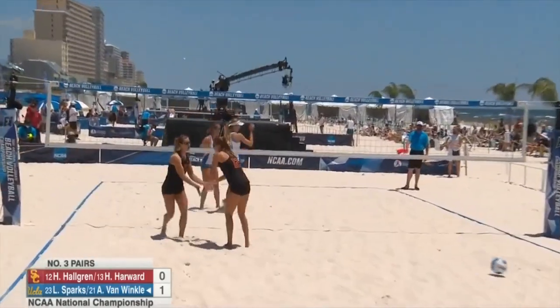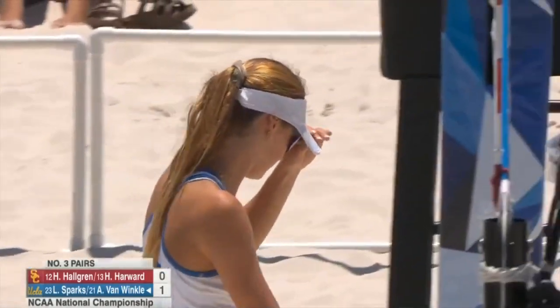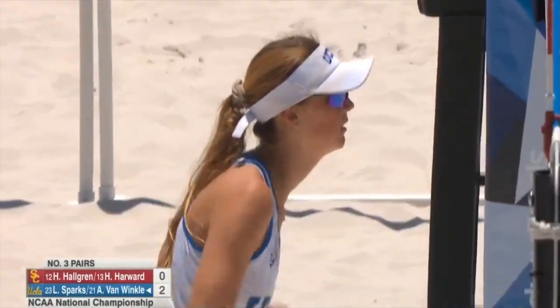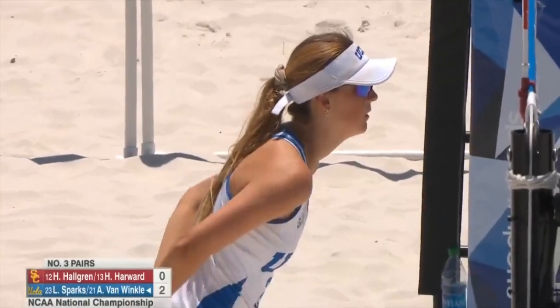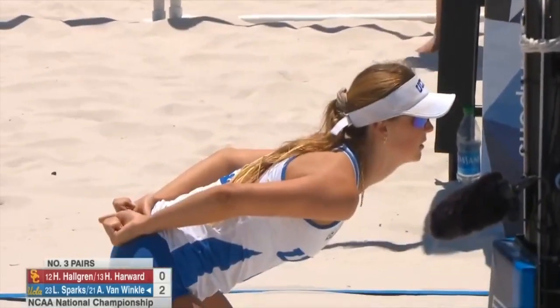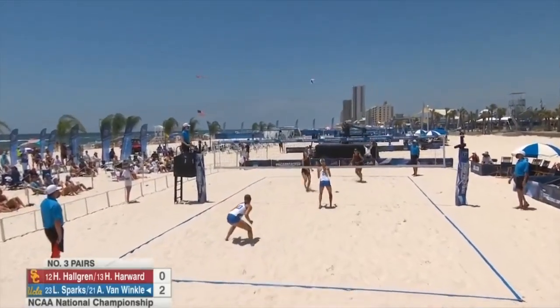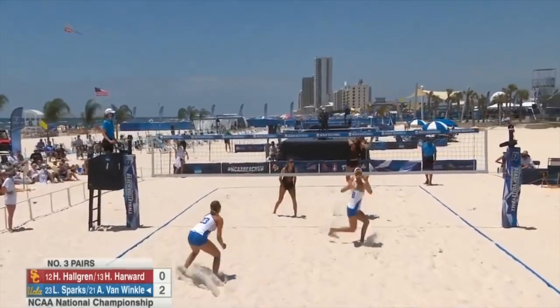And there's a point for USC, Abby Van Winkle at the net. And there you see the height of the USC pass and the height of the set. In my opinion, a little too high in this wind. It helps if you can get that set down low because the ball will carry. We've seen it so many times today.